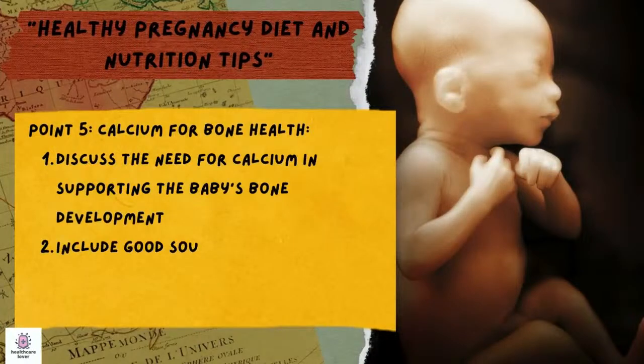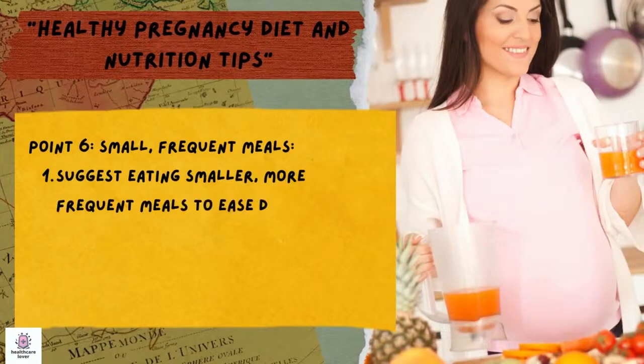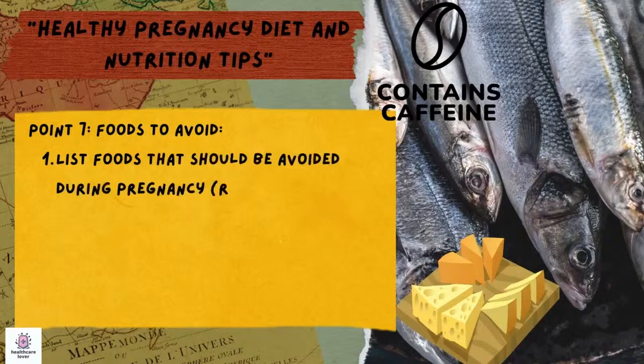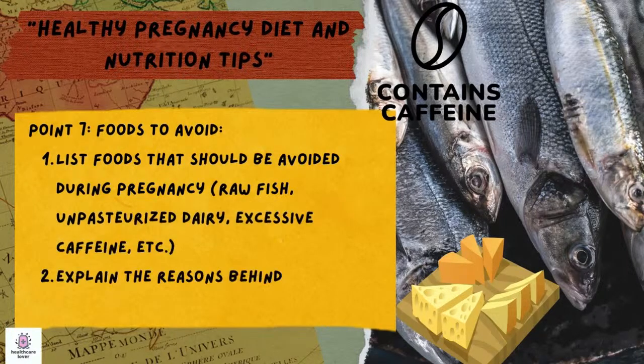The need for calcium in supporting the baby's bone development. Include good sources of calcium: dairy products, fortified plant-based milk, leafy greens. Point 6: Small, frequent meals. Suggest eating smaller, more frequent meals to ease digestion. Emphasize the importance of snacks with a balance of nutrients.